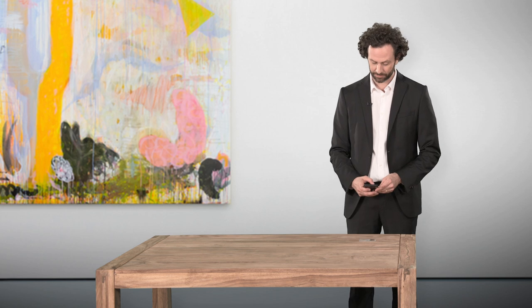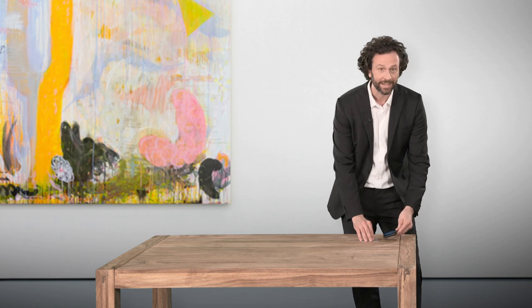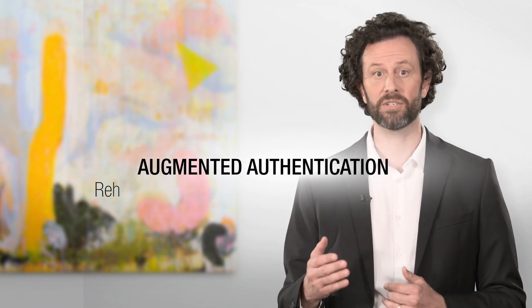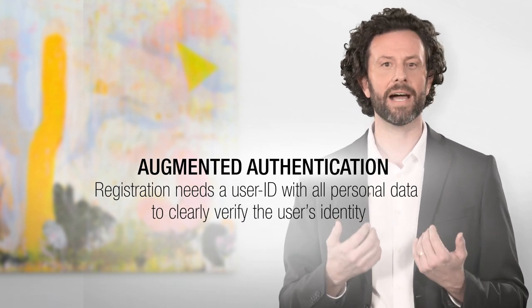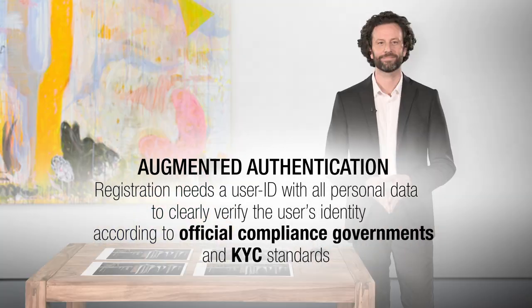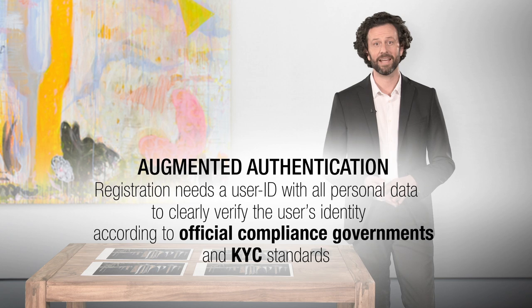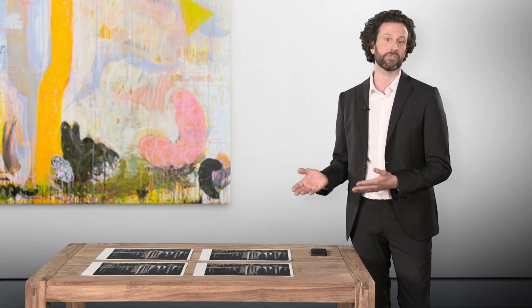I have to scan my passport or ID front and back. And the 4ARTapp automatically extracts all necessary information to be implemented into the 4ARTapp registration module with all the personal data to enable the 4ARTapp to verify my identity according to official compliance governments and KYC standards. Once I'm registered, I can now use the powerful software to capture an artwork's surface and textural properties, as it can read the visible nanoparticle structure simply by using the smartphone's camera.